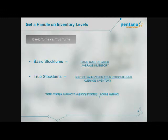So if you're talking about over a month period, what was my opening inventory plus my ending inventory? Divide it by 2, it's going to give you your monthly average inventory. And then divide that into your total cost of sales. And it'll give you an idea of how often you're turning your stock. If you're on daily stock orders, you're probably looking at turning your stock over 6 times in a year.